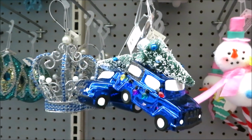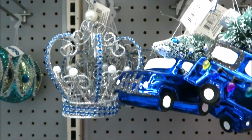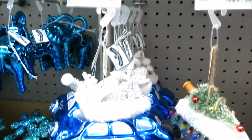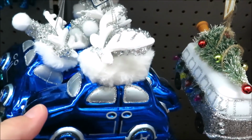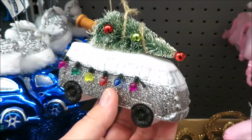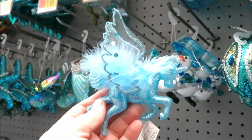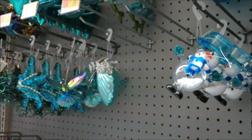Now over to the blue section. They've got some more cars. The crown in silver and blue. Down here, more cars. This one looks like a VW to me. And then they've got this one in the bus. Now for all the teal ornaments, they also have the unicorn in the teal.